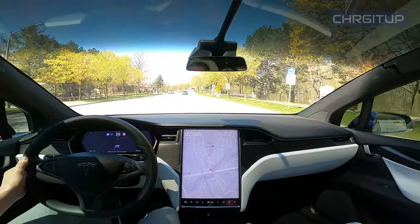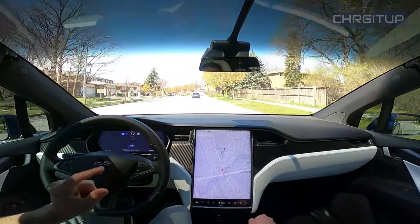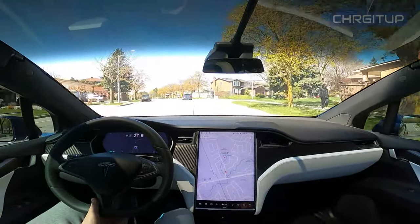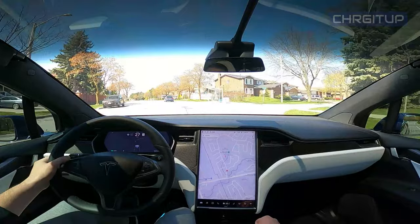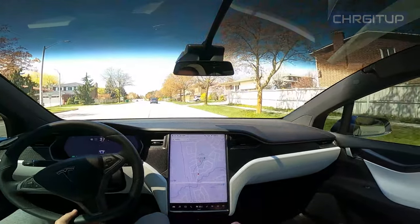I'm actually curious to see how it does here. It's a 40 zone, but there is a speed bump ahead. And it'll go right over the speed bump. It will not slow down for the speed bump at all. So I will take over and end the video here.